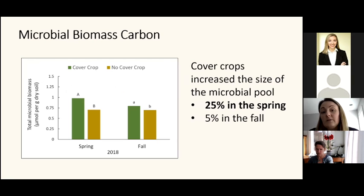And we did see a lot of seasonality in it. So we took samples in the fall and the spring. And so in the spring, following that cover crop, we saw that the cover crop had about 25% more microbial biomass carbon than if there was no cover crop. And one of the things that I want to keep in your mind there is that this microbial biomass is really a measure of those cells. And so those cells have carbon, nitrogen, and phosphorus inside of them as well.